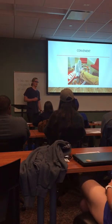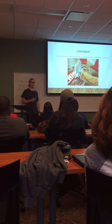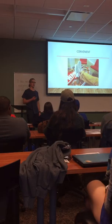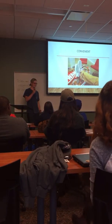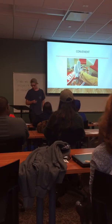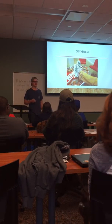Vans shoes are very convenient, as you can see in this picture. This is the classic slip-on checkerboard Vans shoe. This was made popular back in 1977 when Sean Penn wore it in Fast Times at Ridgemont High. He wore it and that made it really popular back then. It was a very convenient slip-on style Vans.